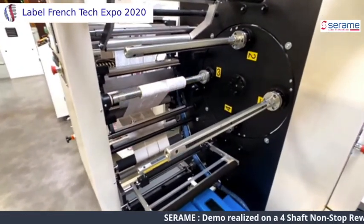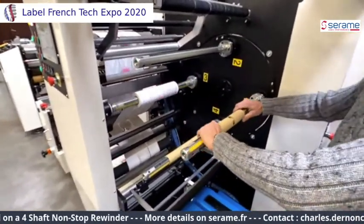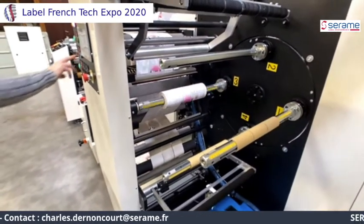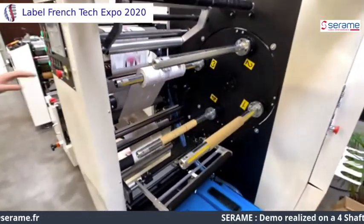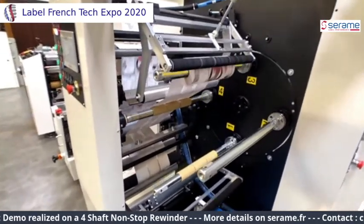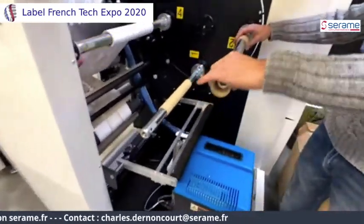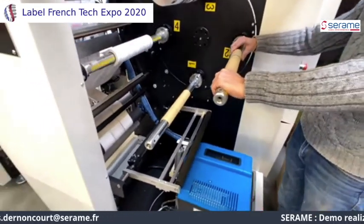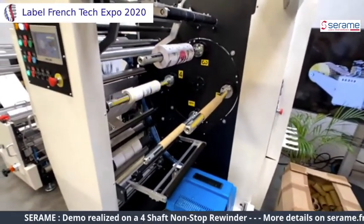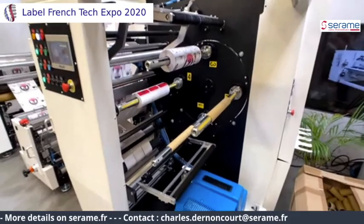We could have used a 25 millimeter or 76 millimeter air shaft for the same operation. We are also able to work with a 19 millimeter air shaft with a specific arm that follows the air shaft during its rotation. All 4 of the different air shafts have a utility. One rewinds the rolls, another one here closes the rolls. This one, with the automatic ejection, will eject the rolls, and with automatic core loading, this air shaft will load the core automatically, so your operator won't have anything to do. As said before, our machine is a slave machine, so it is compatible with any kind of printing machine.